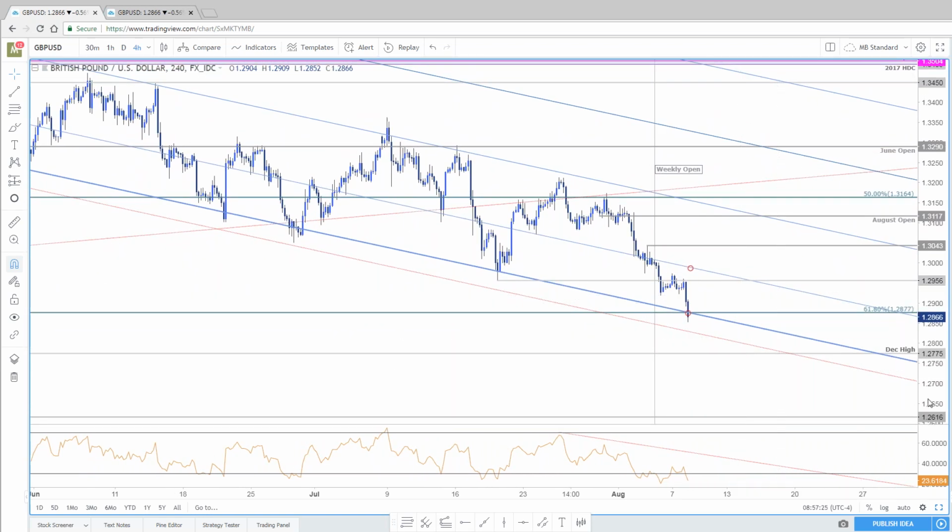So the levels are clear on sterling, but we have to be mindful of chasing this any lower. Give me 1 sec, guys. I just want to see where trader positioning looks like on this.